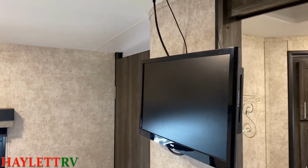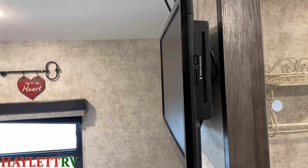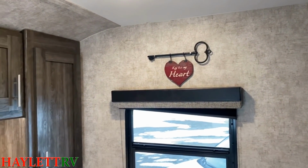I like what they did here. This is smart. If you're going to do this, a little bedroom TV, get one with an integrated DVD player if that's ever going to be your intention. It's just an easier way to go to kind of have that integrated all-in-one.